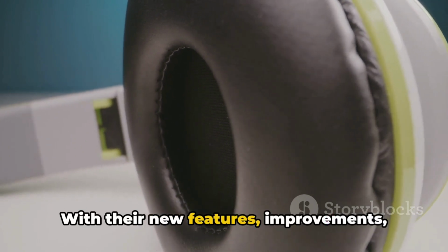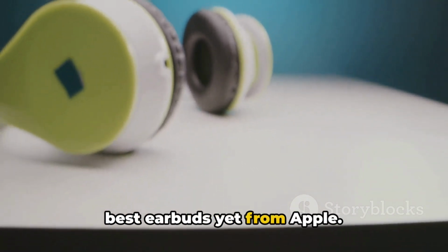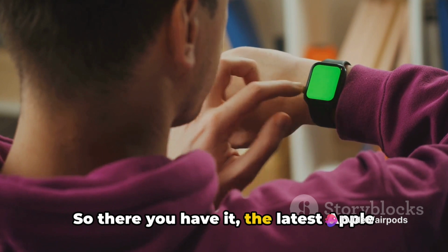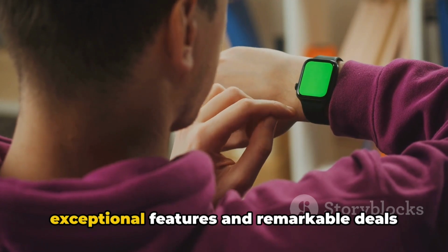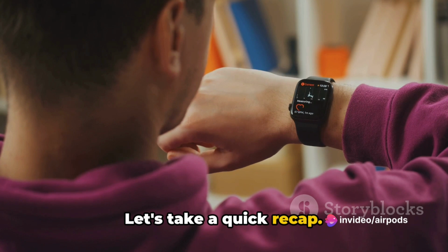With their new features, improvements, and the current deal, they're indeed the best earbuds yet from Apple. So there you have it. The latest Apple Watch SE 2 and AirPods Pro 2. We've taken a deep dive into the exceptional features and remarkable deals on these two Apple products. Let's take a quick recap.